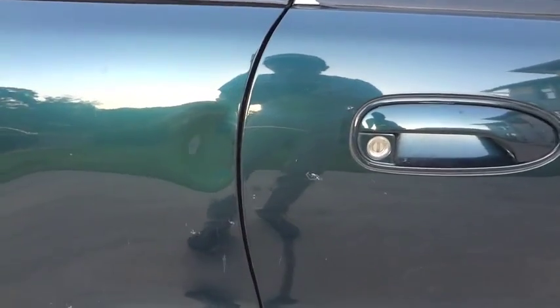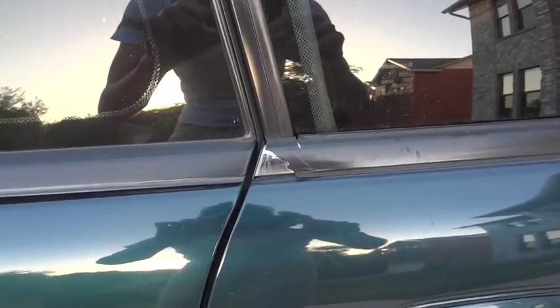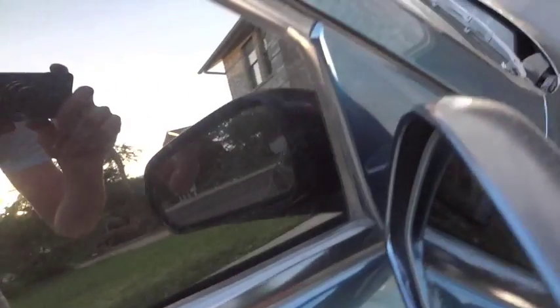I got that dent back in 2006 and just never really had the urge to fix it. The rubber covering for the window trim is starting to peel off. It hasn't rusted yet, so that's great. I guess it started peeling maybe a few months back. And since I keep my car in the garage, it hasn't really seen the elements too much.